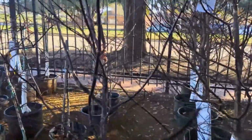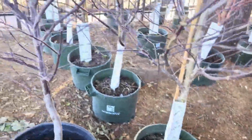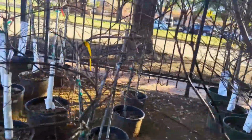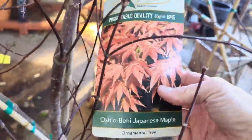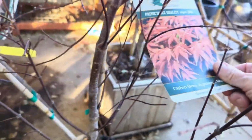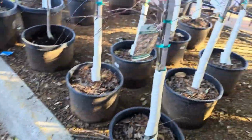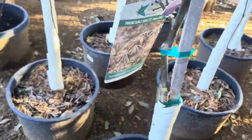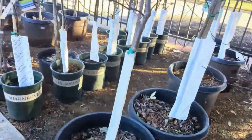Emperor 1 Japanese maple. And this is big. For the size of the pot it's in, it's a large plant. There's Emperor 1 also, and a Tamukiyama. Here's the Oshiobeni. The color of these leaves, y'all. Wow. I kind of want one now. I don't have that kind. Okay, so there's the Tamukiyama. More Tamukiyama.